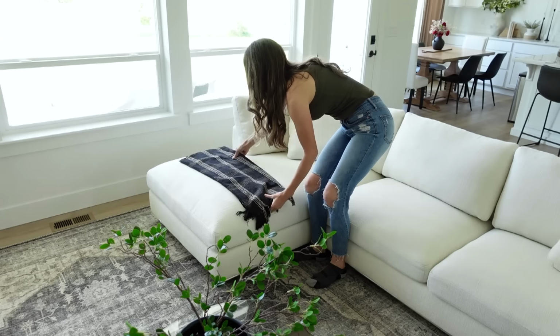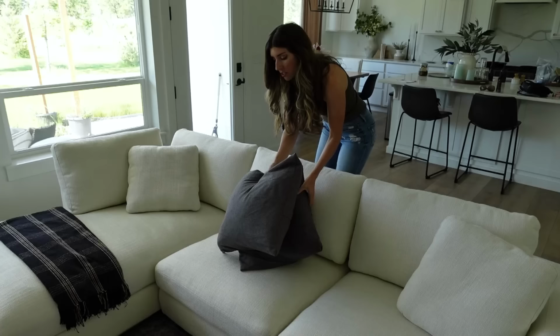So I have this beautiful textured blanket. It has nice contrast to the creamy white sofa. And I think this will look really good being right here at the end, and plus adds a little bit of coziness too. Don't have a ton of dark pillows, but I do have these ones that I actually made.